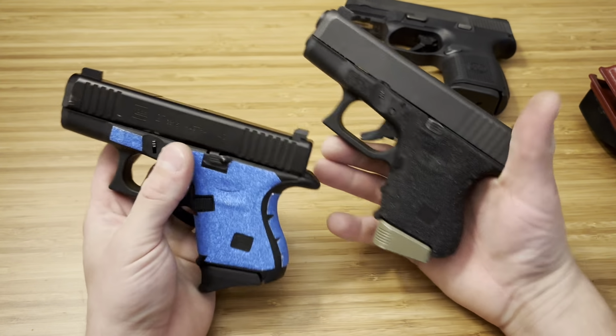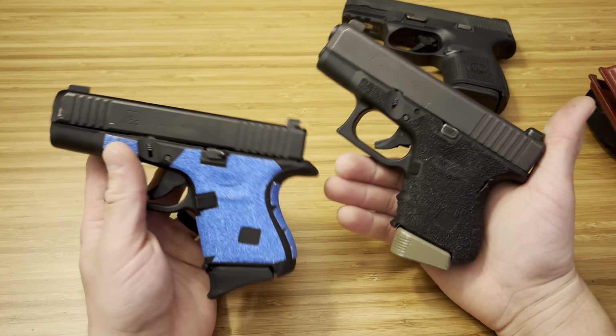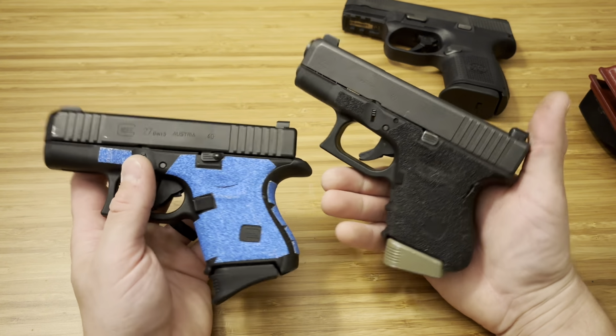Doesn't matter. It's all about how it feels in your hand and what you like. Personally, I do like Gen 3s more, but give me a Gen 5 any day of the week, I'm fine. Give me a Gen 4. They're all great handguns. You can't go wrong with either.